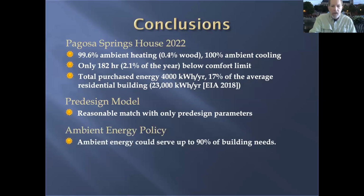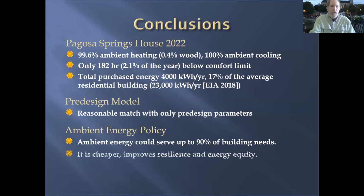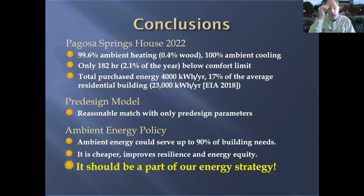And I want to add here a plug for Ambient Energy. Ambient Energy can not only do space conditioning, it can heat hot water, it can cook food, it can do daylighting, it can dry clothes, it can even do refrigeration. It is cheaper in many cases than the alternative of producing renewable electricity and storing it when necessary. It improves resilience because an ambient house will remain comfortable even when the power is out. And it increases energy equity by reducing energy bills. So it should be a part of our national energy strategy.